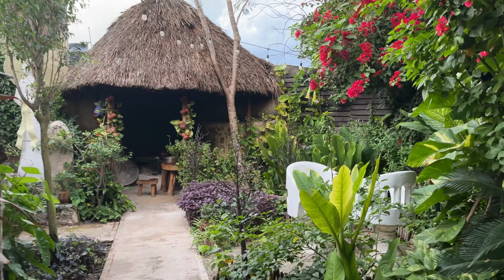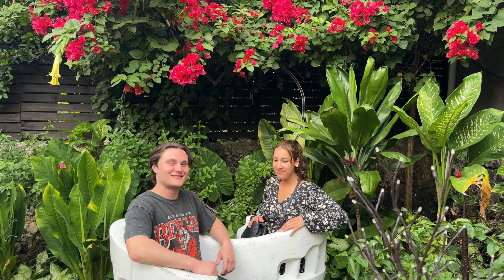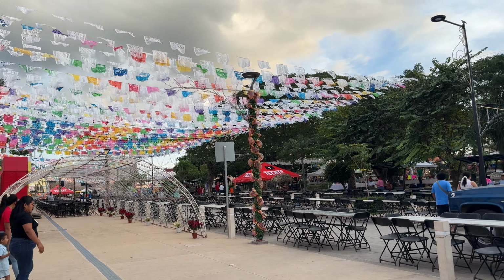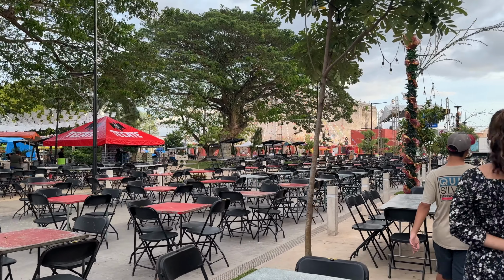Near the bathrooms, we spotted these really cool double chairs that are common all around Yucatán. Honestly, this place is hands down one of the best places we ate on this entire trip, so I really recommend it if you're in this beautiful city.